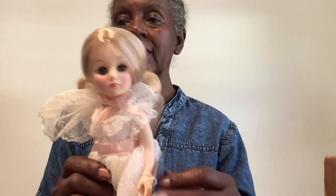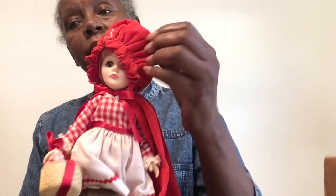So it does tell you who each one is on those little tags inside. The first F&D I showed was the Sugar Plum Fairy. Okay, let's see. Here is another F&D. This looks like the same one. This looks like the Sugar Plum Fairy again. Little clothes and everything. Yep. Another Sugar Plum Fairy. And of course, everyone knows who this one is. Little Red Riding Hood.